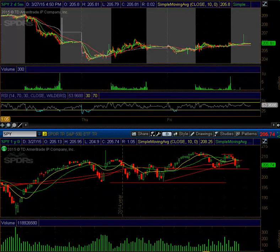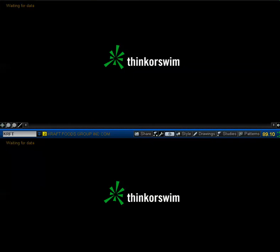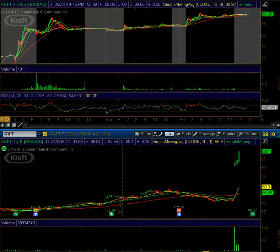Now, as we look at a few different stocks, just because the market is chopping back and forth or having some off days doesn't mean there are no stocks flying off the hook, because there are plenty of really great opportunities this week. One of them was this Kraft, and when the news first came out about their acquisition and everything, it was a great play. It had some really great setups.